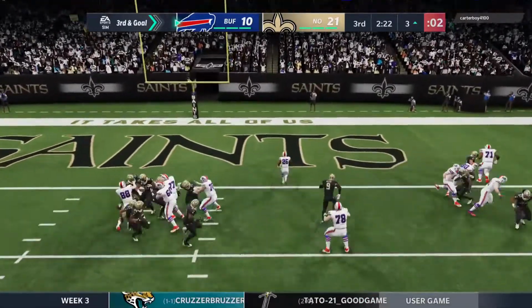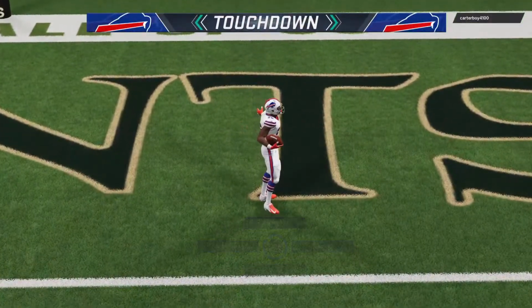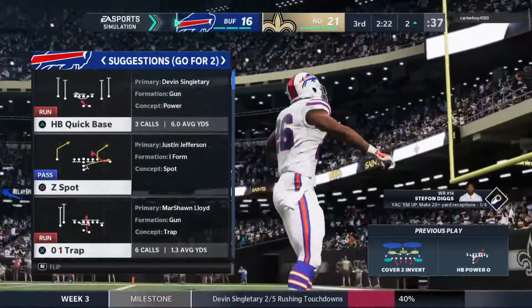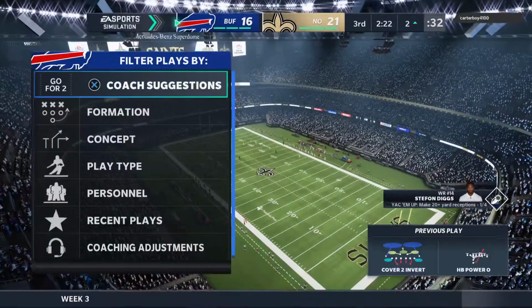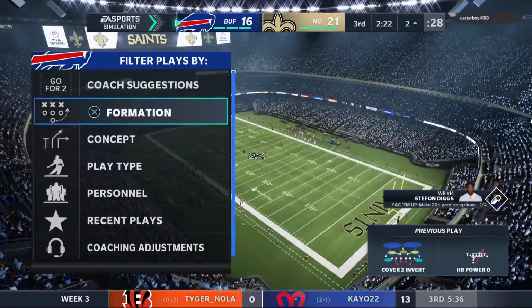They'll look to run with Singletary. And he'll get in. Touchdown, Buffalo. Touchdown. Devin Singletary, his second touchdown on the season. And the Bills have cut it to within a score. Able to punch it in on third down makes it easier for those guys on the sideline. They didn't have a fourth down decision to make.